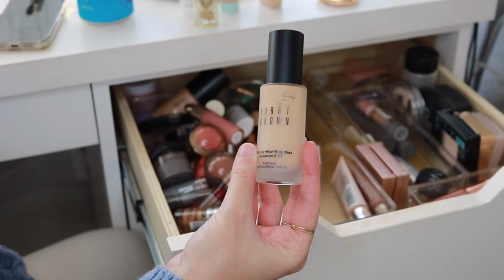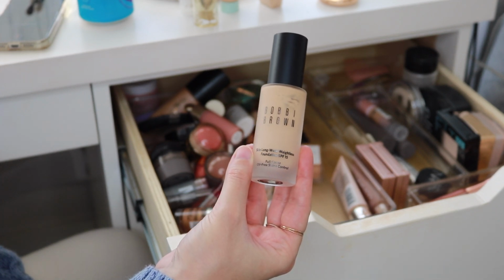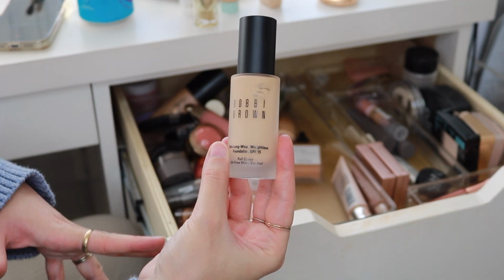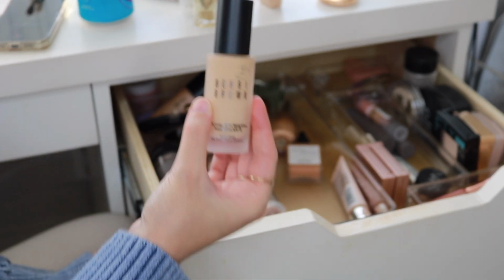Another more recent one in my rotation this year is the Bobbi Brown foundation. This one is really pretty on the skin as well. It has slightly more coverage maybe than some of those others, but really not much. It's a good medium coverage. So I definitely do reach for this one too.